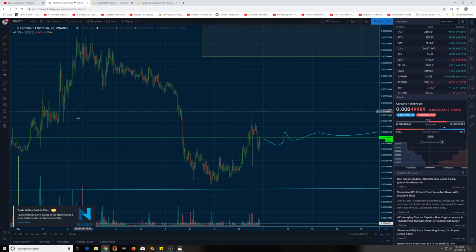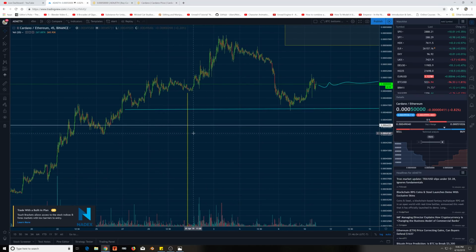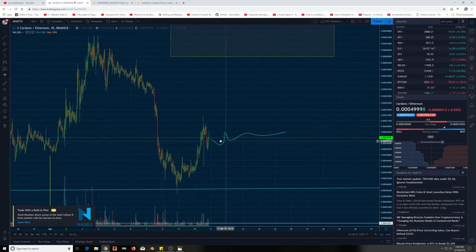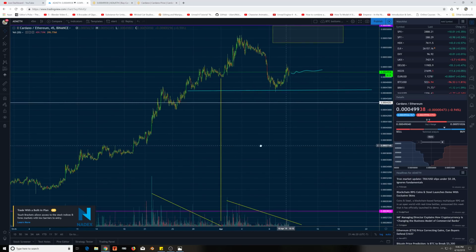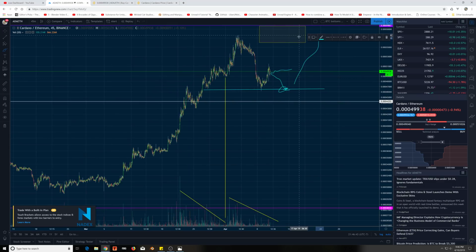Okay, so we had the question: is this distribution or not? No, it's not. I don't think it's distribution. I think it's purely a test, and yeah, that's not distribution in my opinion. Yeah, it goes up and it's coming down, but what I'm thinking that we're going to see is some bouncing around, perhaps another test to this line here, and then maybe up another test again to the upside. Okay, you see that? That's where I think it's going, this box that I drew.